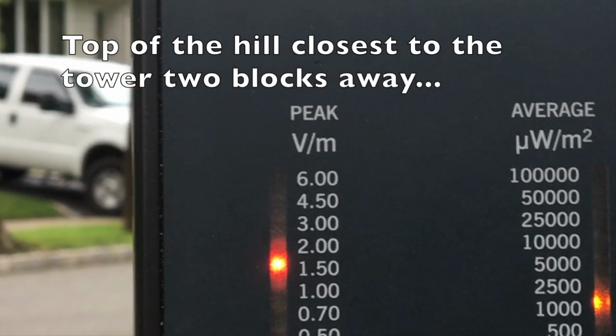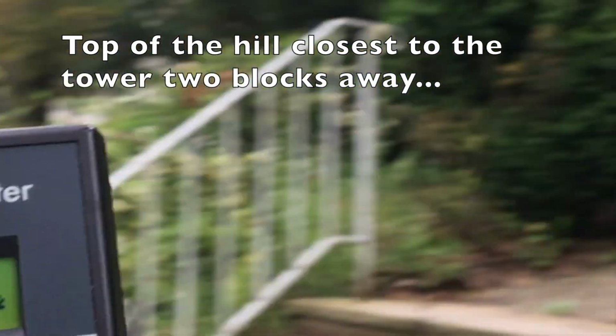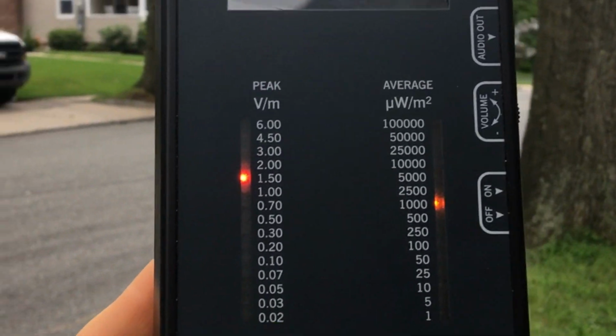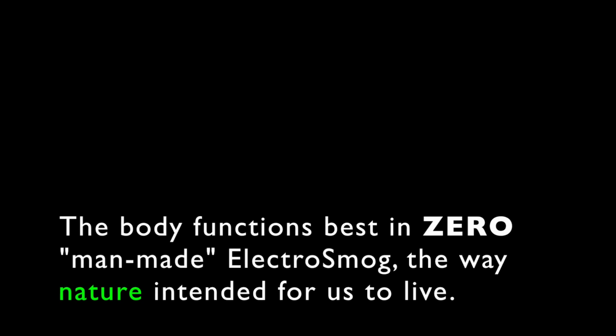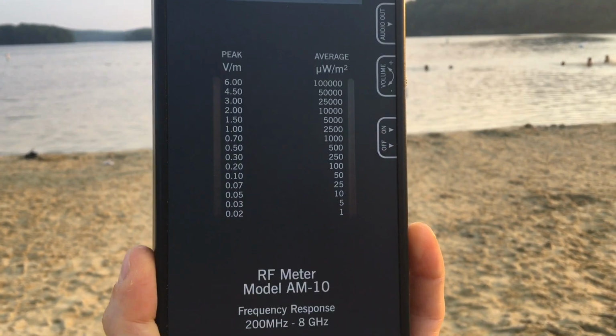These towers go up and homeowners are unaware that it's now known to devalue their property and also undermine their health. Neither of these are taken into consideration by industry. You need to be able to get away from this and just reconnect to nature.